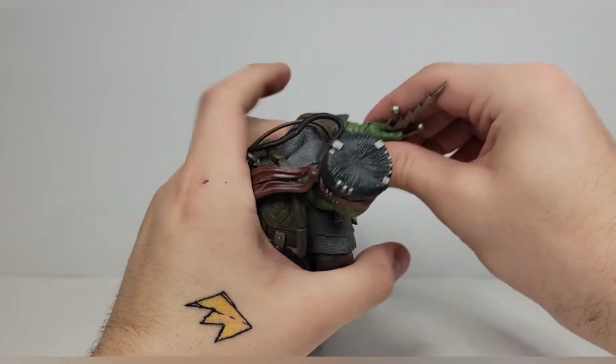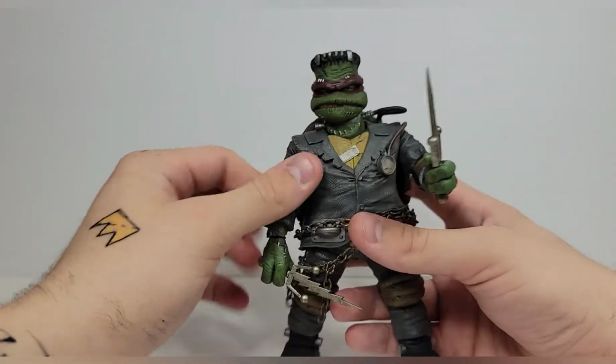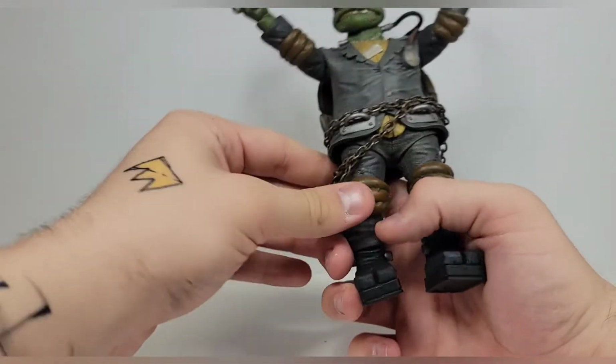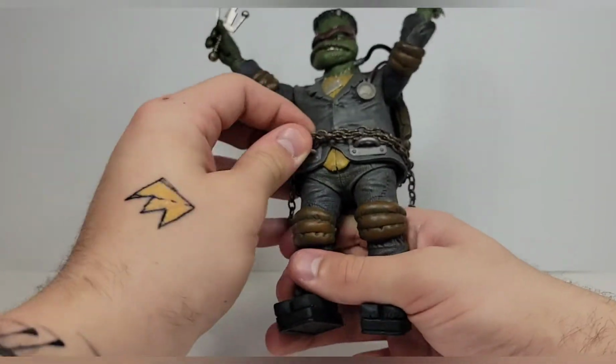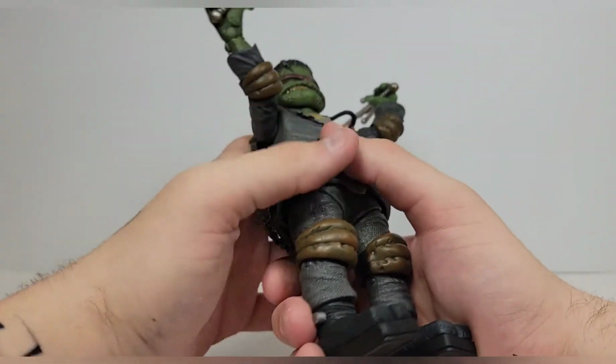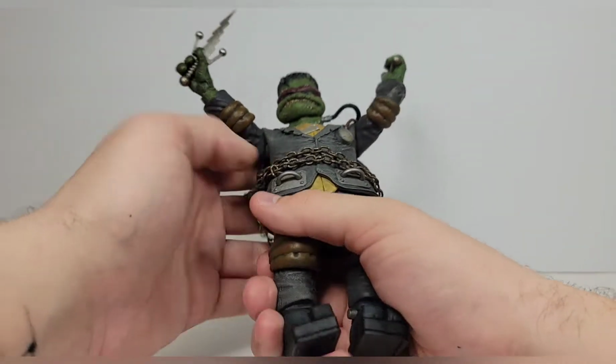No vertical hinge on the weapon holding hands, which is something that NECA never really does, and I wish they would change. That's like my biggest complaint of them right now. But other than that, the articulation's fine. Now, in the torso, not only is he Frankenstein, not only is he a turtle, he's a turtle Frankenstein.